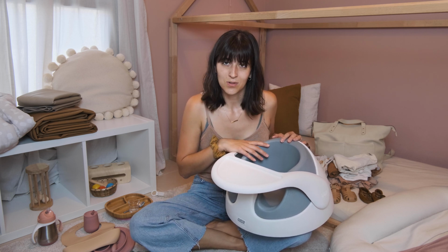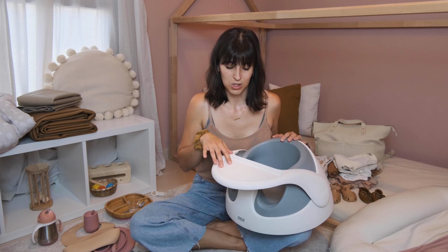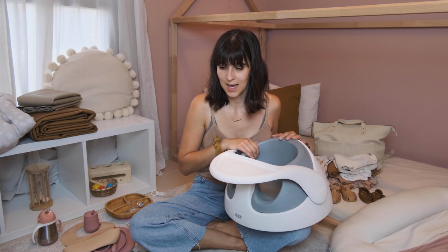I could just put it on the counter and she could put her feet on the countertop and her food could just go on here. So this is definitely a good buy.